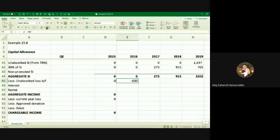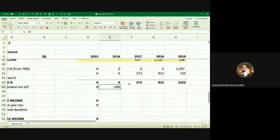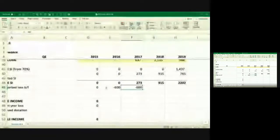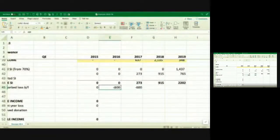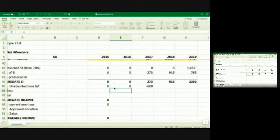Carry forward, to where? 2017. So it should appear here, minus 600. Okay, it should be there, minus 600. So when you carry forward, this level is now the same level. Alright, you carry forward to next year, so in 2017, loss brought forward from 2016. Actually, it's from 2015. So here it becomes zero, right, because the 600 you carry forward to 2017. Aggregate income here is zero because you don't have anything.